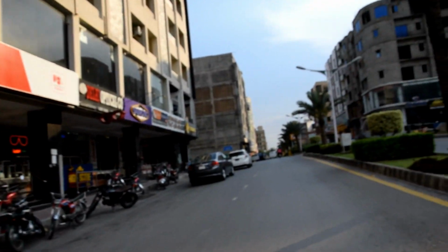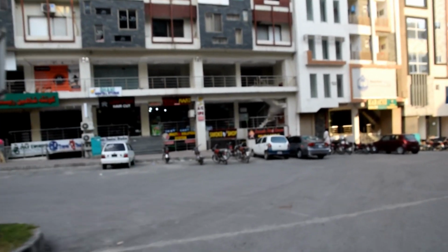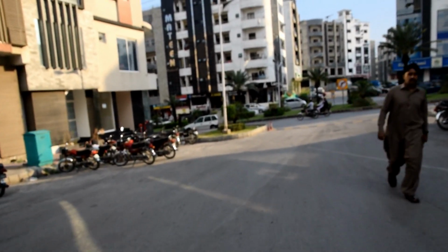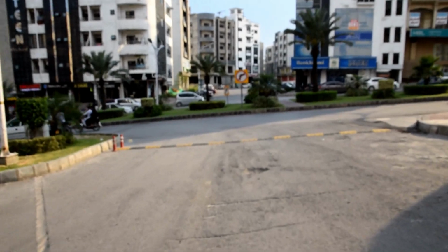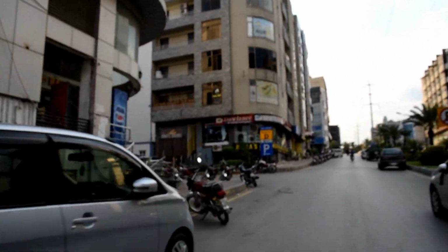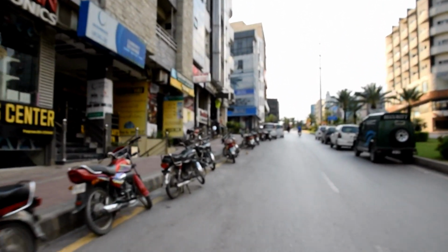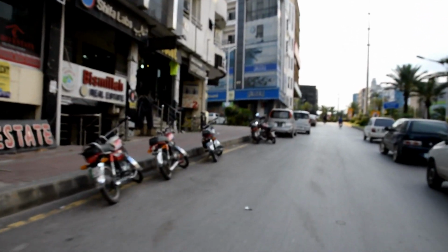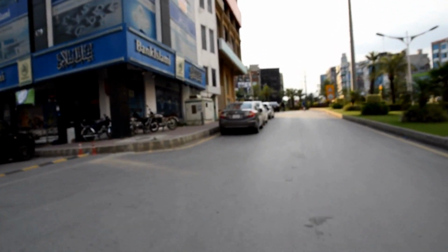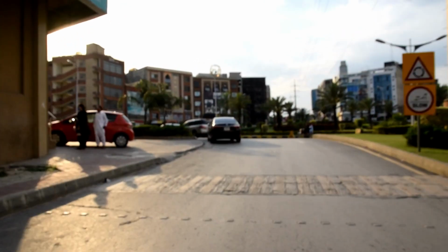As you can see, there's all the shops here. There's so many shops, so much stuff going on here. That's all shops. At the top you have all apartments. There's huge demand for apartments here now. Big apartments everywhere. As you guys can see, there's shops, electrical shops, clothes shops, coffee shops, takeaways, pizza shops, barbecue shops, lassi shops, tea shops. Just a big variety of shops here. It's quite huge, massive.